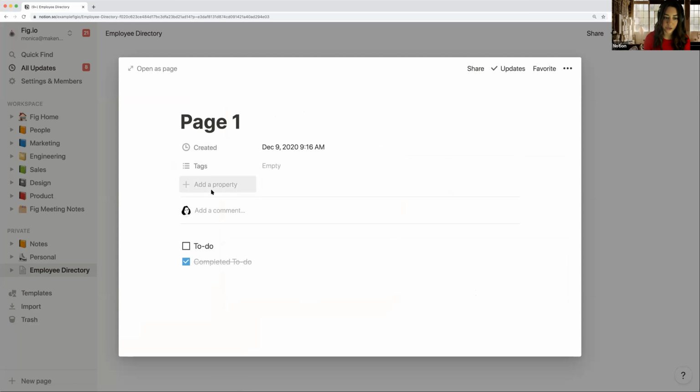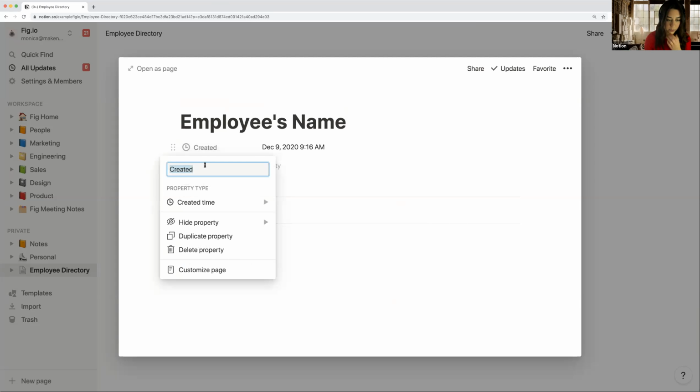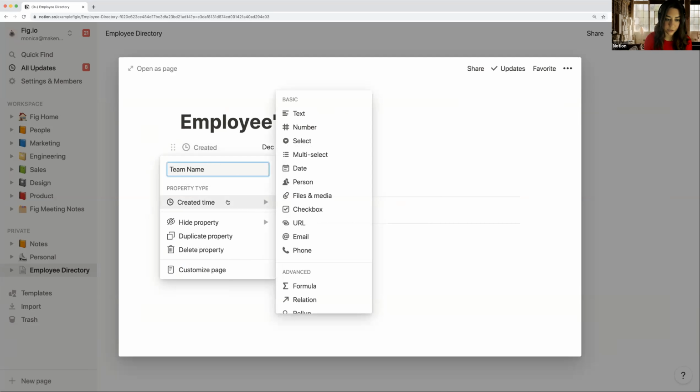And this is where I can start creating the various properties and making the structure of these cards exactly what I need. So this is probably not going to be called page 1. It's going to be the employee's name. And then I can decide on the properties that I want to start building. In this case, I want to build one that's called team name. And I'm going to turn this property type into a select. It allows you to select from a list of options. And we can also determine these options on the fly.